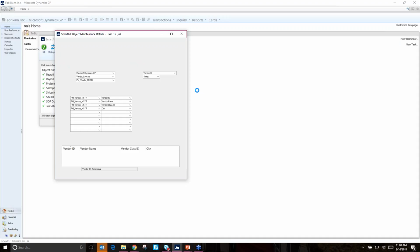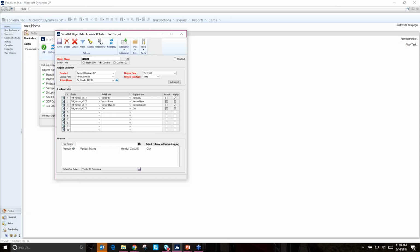Real easy. Now, out of the box, SmartFill comes with over 4,000 pre-set up lookups. So you really don't have to customize or set anything up when you purchase this product. You just install it and it just starts working. But if you want to set something up so that it's more to the way that you guys use it, and I should have opened this screen first, it's really easy to do.